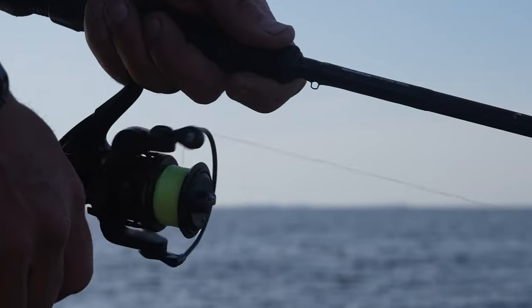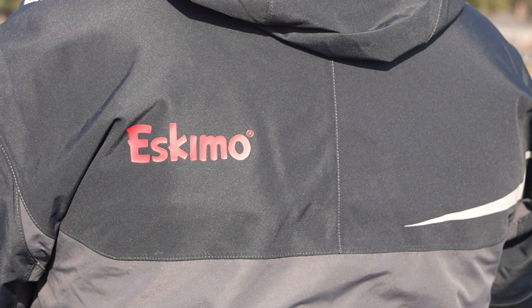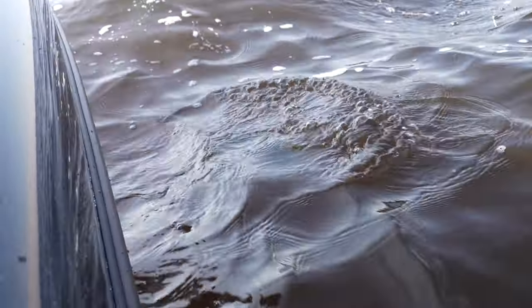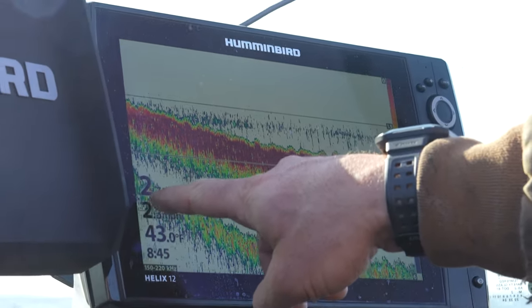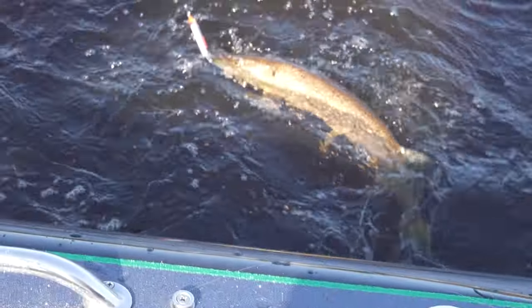So we want you guys to catch more fish. We're gonna get you all tuned in on the proper twitch baits to use, the proper rods, the proper line, and the proper techniques. Giant smallmouth on a custom Larry. Look at this massive drop here, 1.6 to 2.6. Nice job.